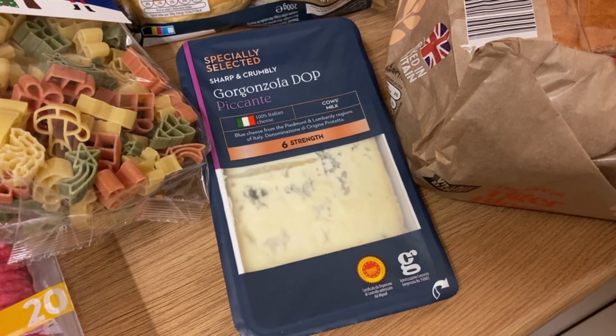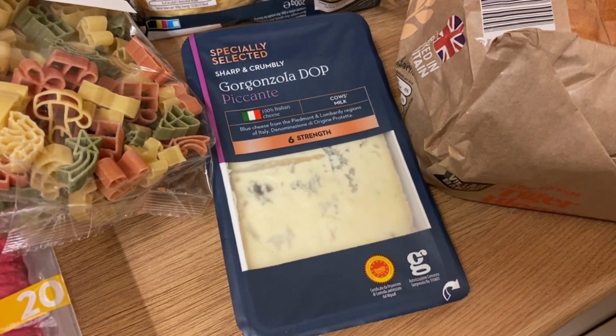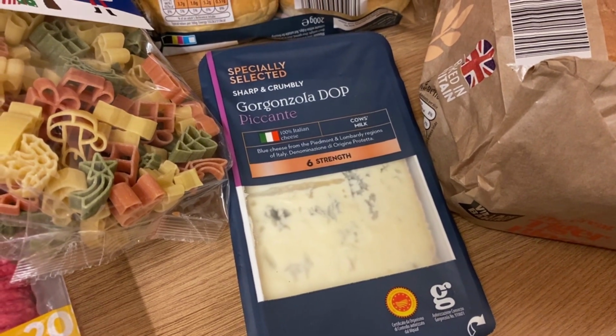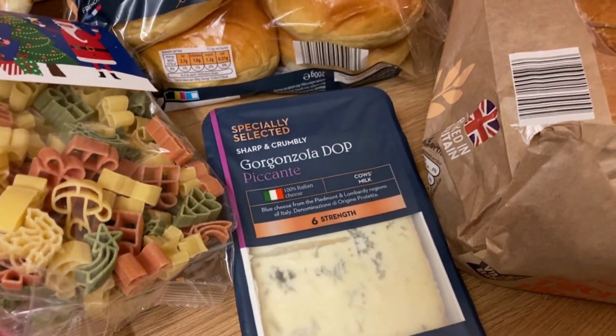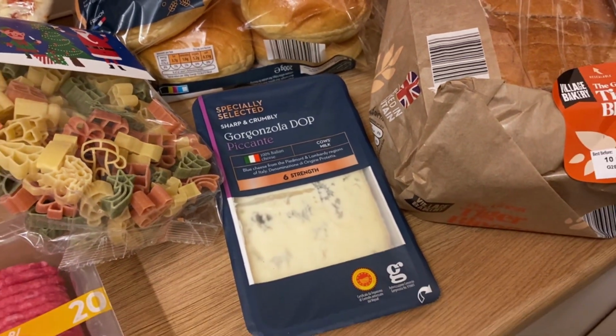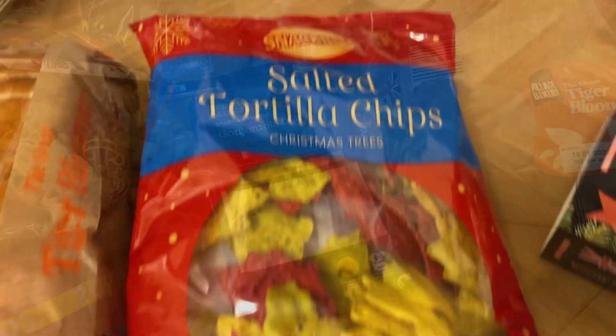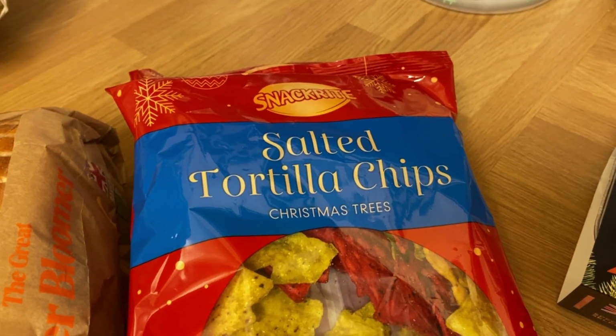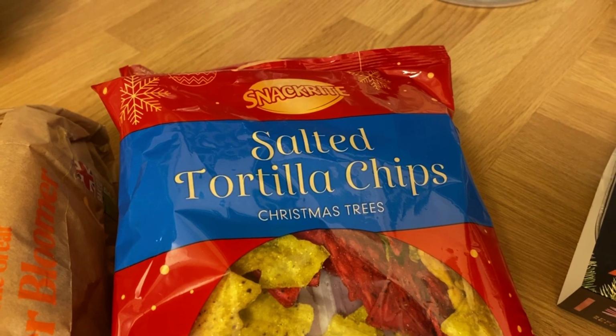Underneath the pasta was this pack of Gorgonzola, and I forgot to include that in the main video for some reason. I bought this as well because I thought if I'm going to do the burgers, I could do blue cheese burgers, which is my favourite, and I also really love blue cheese, and the Gorgonzola was reduced, so I picked that up.